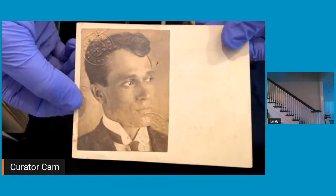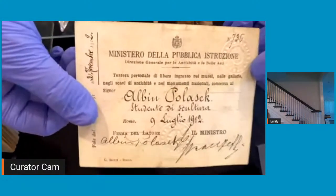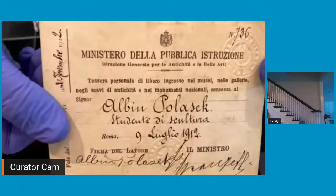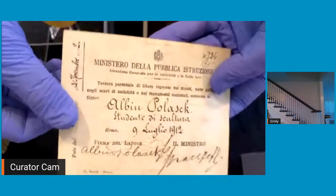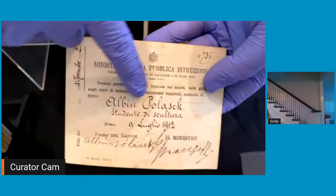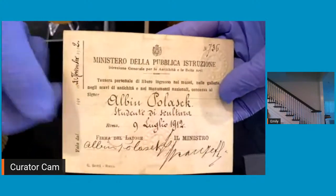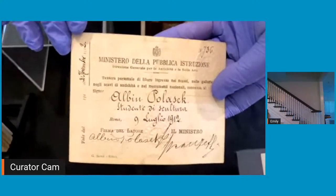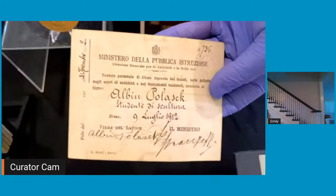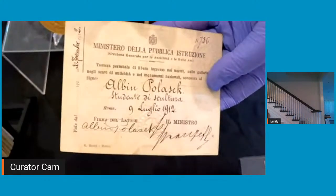And it's actually really neat. At first, I thought it was his student ID. It's actually a card in Italian that allows him entry to all of the museums and galleries in Rome. As a student of sculpture, he was able to get this pass, which let him get into all those places for free, and he got this in his second year of his fellowship.